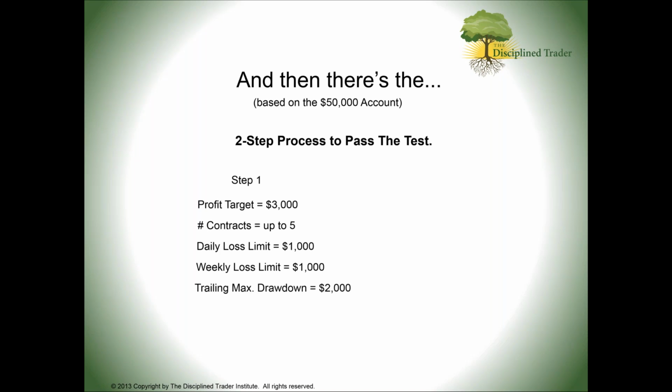In other words, if you get up to 52,500, you can't go below 50,500. You can't have a maximum drawdown of $2,000 from any closing high as you trade. Okay, hopefully you understand that. Again, you can dig into these rules on your own, but I'm giving you the basic rules.